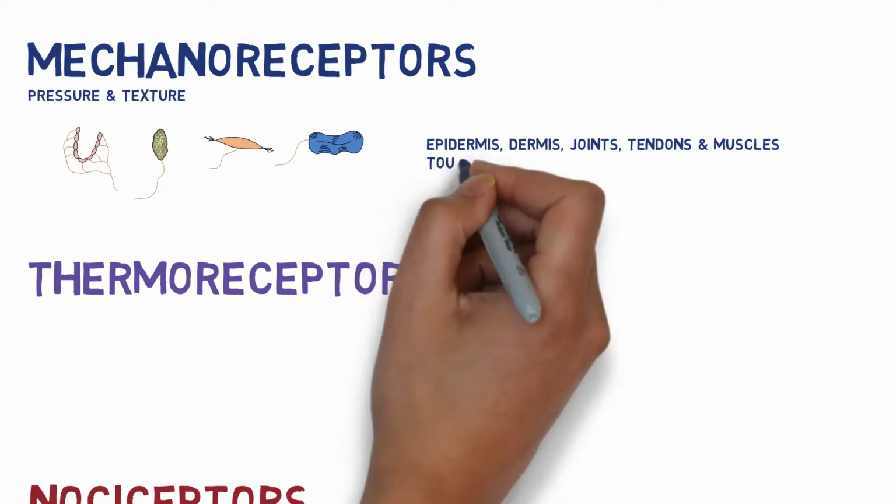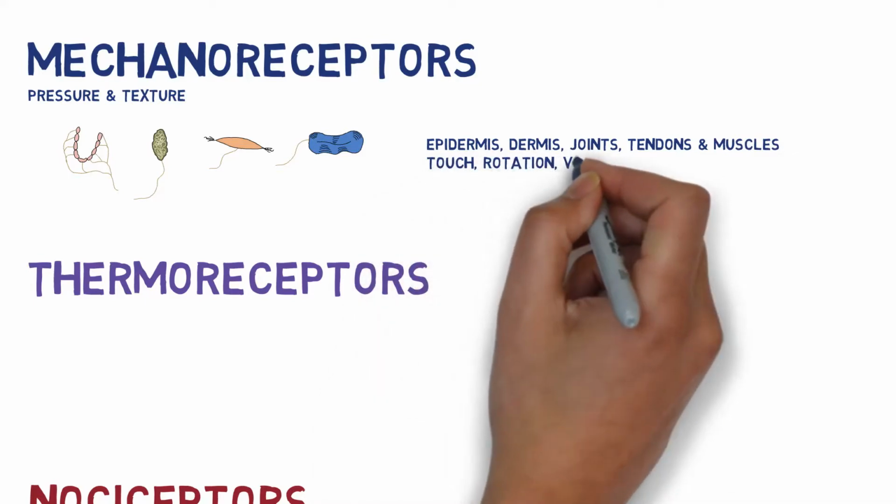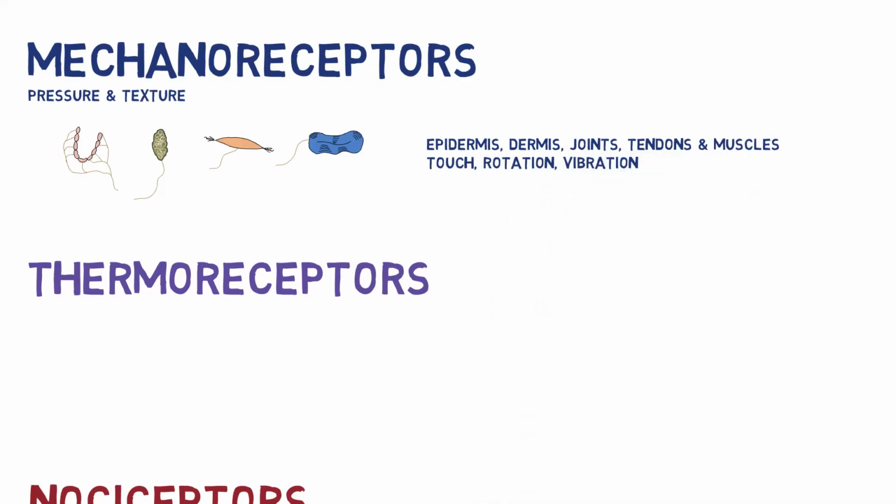They help us feel everything from what we are touching and how long we are touching it, to rotations of limbs and vibrations in bones. Any kind of movement, touch sensation, etc., is probably being received and sent by a mechanoreceptor. For more details, see the mechanoreceptor video.